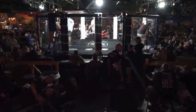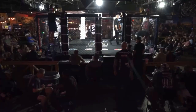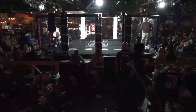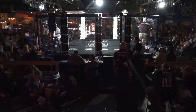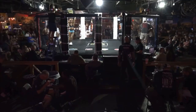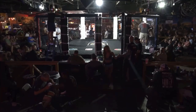Now, I trust the fighter's eye more than my own. Samantha, who do you have up in this fight right now? So far, I think I have Byerly. He's throwing some really nice combos. He's picking his shots. He's throwing some nasty teeps, nasty kicks. But Noah is coming up. He's throwing kicks of his own. He's coming in with the combinations. But overall, I think Byerly is pretty much winning the round.